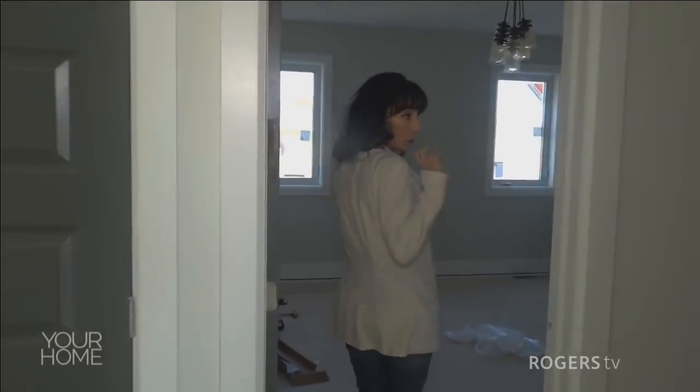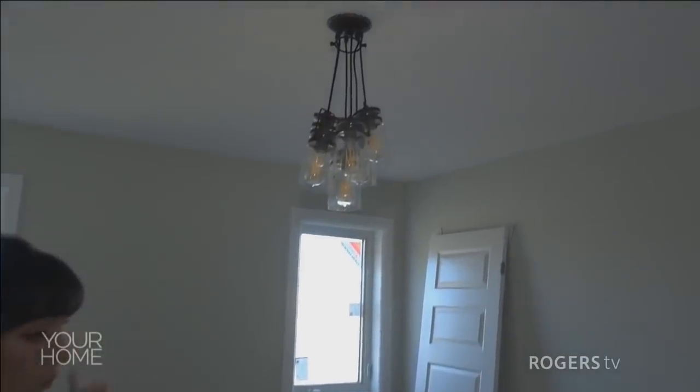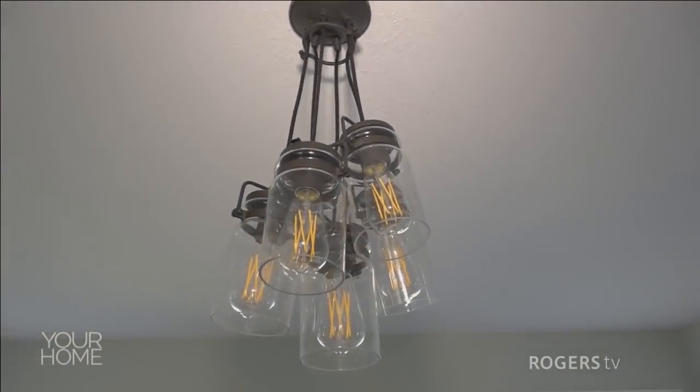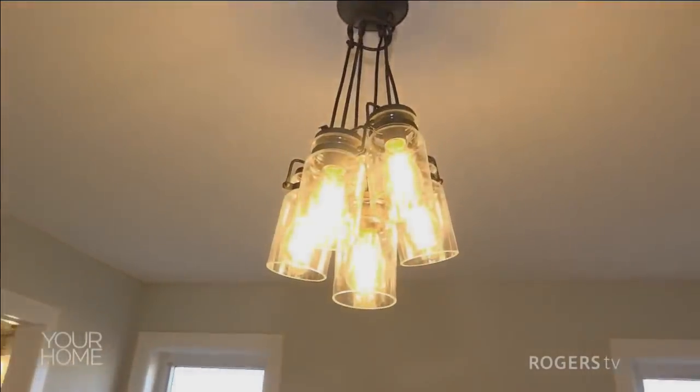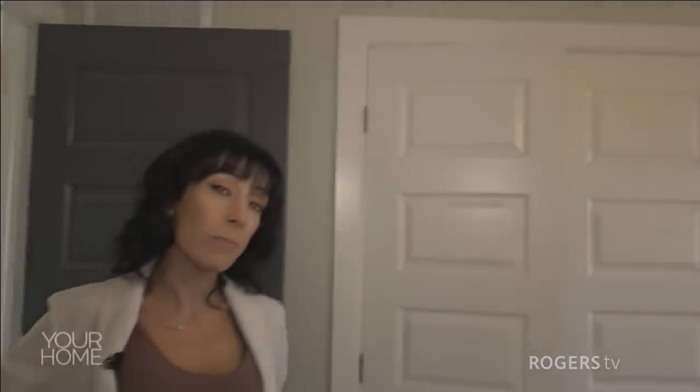And this is the boys' room. So I chose these lights, which will be really cool. They'll be over the bed, so you don't have to worry about them hitting their head or anything like that. But they're just something different that I think a boy would like. And then again, we chose the Edison bulbs, which fits the whole modern farmhouse theme.